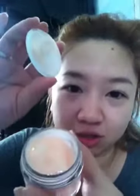Okay, this is it. The lid is a little bit tricky to open because usually they have something there outside so we can just peel it or pull it, but this one doesn't have. This is the texture, see?